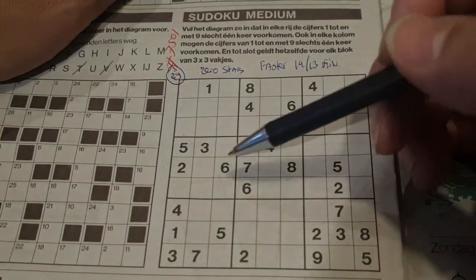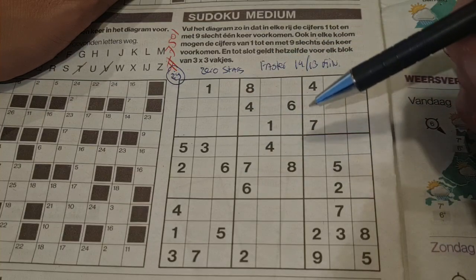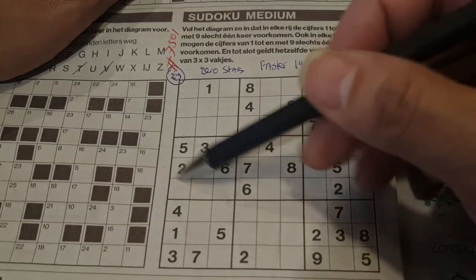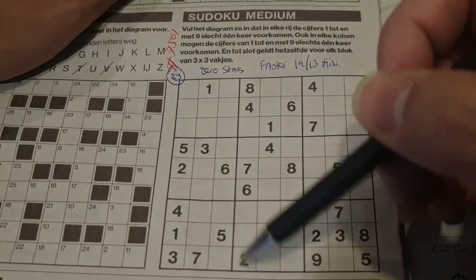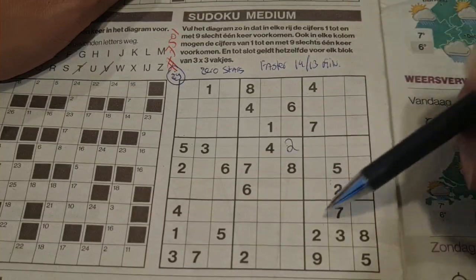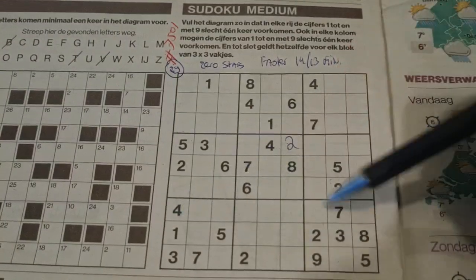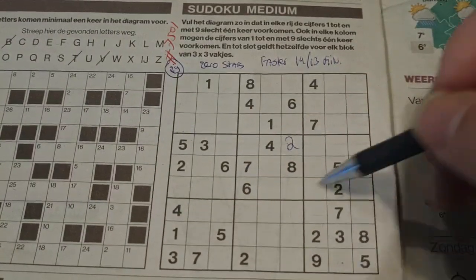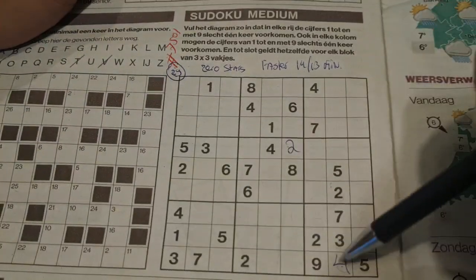Let me see. How about the 2 in this row, 2 in the middle row, so in the row above, the only 2 places left for the 2 should be here. Or there we see a 2 in this column, no 2 there, 2 should be here. 3 missing numbers in this big square. One of the missing numbers is 4. We have a 4 in this row, no 4 in these 2 boxes. So 1 box left for the 4 in this big square. Should be here.